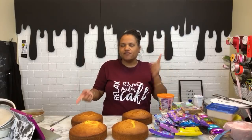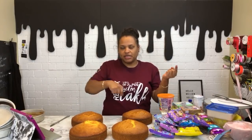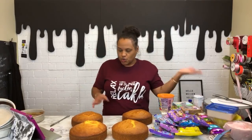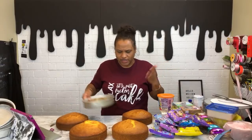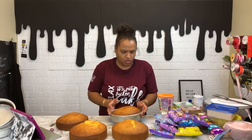Yeah. So there's several ways you can make your speckled cake. Some people just take edible paint and dash it at it. We're not going to do that. We're going to try something different. So yeah. Well, I don't know why I took all these out without torting them. That was ridiculous. Okay.